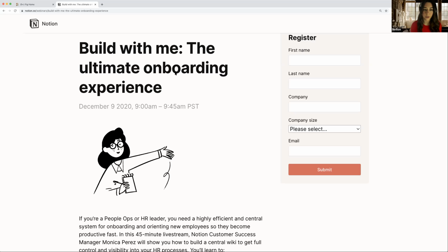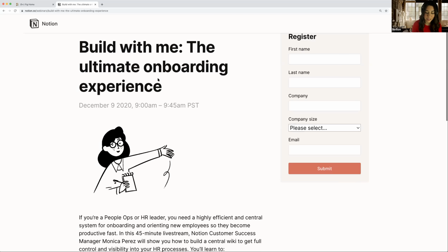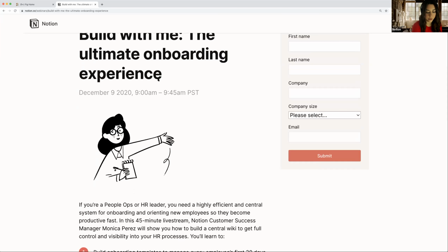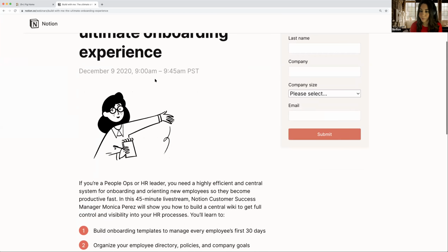We'll also cover things like how to build a great wiki or documentation hub in Notion, and even how to build a full employee directory. Not only do we care about the first 30 days, but even past those 30 days, we want to make sure that all of your employees have a great experience as they mature and can get access to everything they need going forward. So we will hop in.